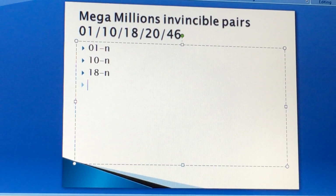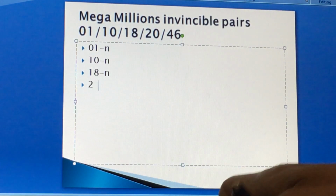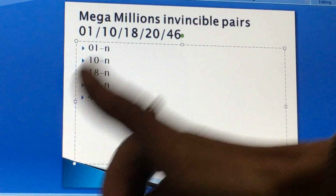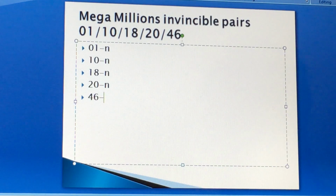Now if you look at 20, I'm looking at 20. 20 is not in the top 20 invisible pairs with these combinations. And then 46, let's look at 46. 46 is not in the invisible pair either. So there we have it. All numbers were neutral with the top 20. You can go to the top 40 invisible pairs and see if they come in the same draw. If they do come in the same draw, that's going to be rare.